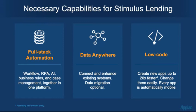Let me ask you, as we're going to transition towards the demo here in just a moment, I just wanted to ask, given all that you've said, how long does it take for a company to build a stimulus lending application on Appian? How long does that process take?